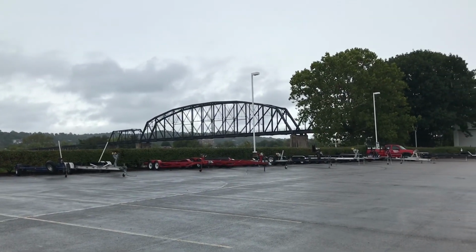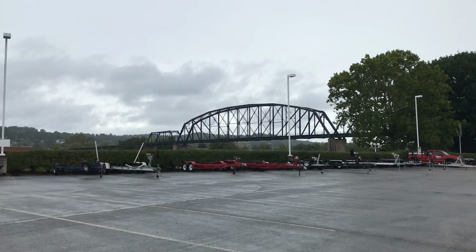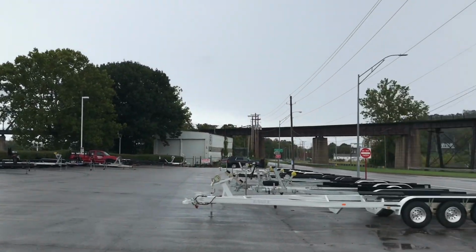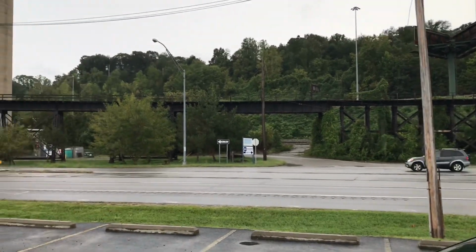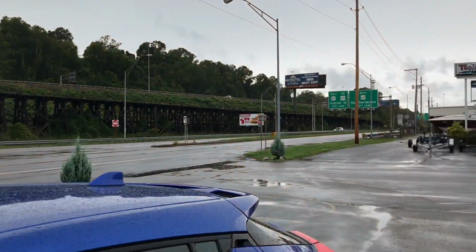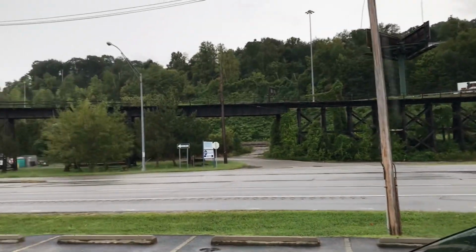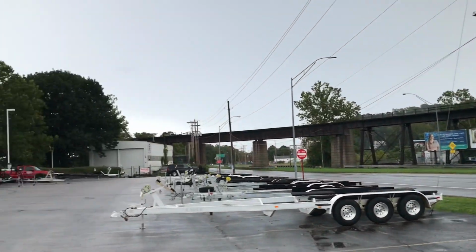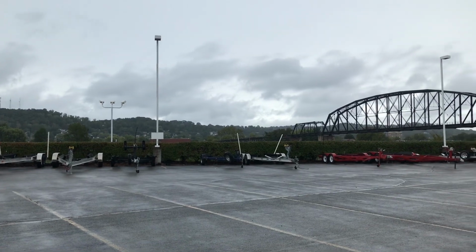So we're on the south side of the Kanawha River. This is the bridge. The approach comes around here. It's all steel up to there. Once it gets here, it's a long wood trestle. As you can tell, it's raining, but it's not raining hard enough that I can't stand out here and show you this anyhow.